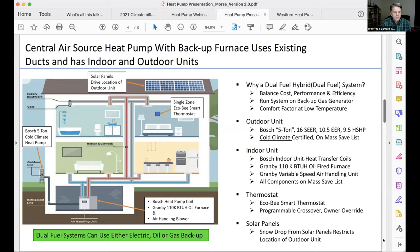It's a tight configuration. And once we made the decision to have a backup unit using oil, it limited our choice and range of options in terms of manufacturers and configurations. Nonetheless, there are probably dozens of manufacturers that make cold climate certified air source heat pumps for central ducted systems. I also mentioned that we have a single zone house, and we're using an Ecobee smart thermostat for programmable crossover points and owner overrides for comfort.